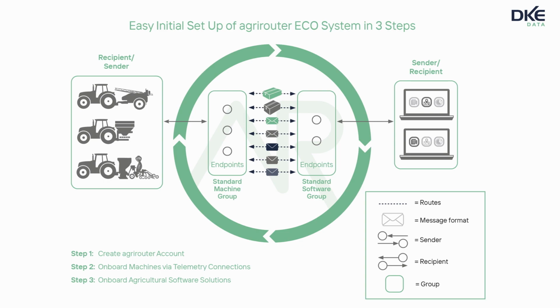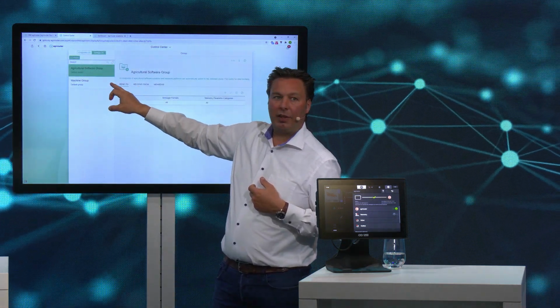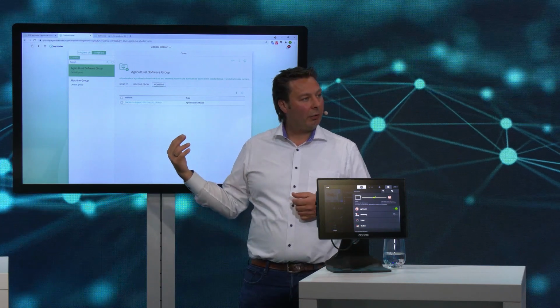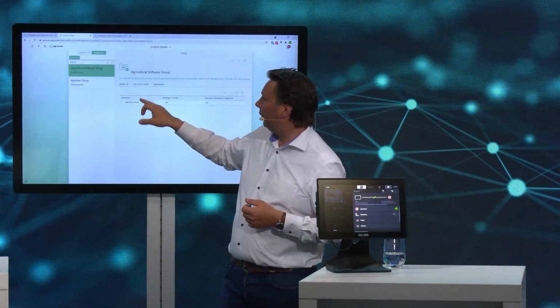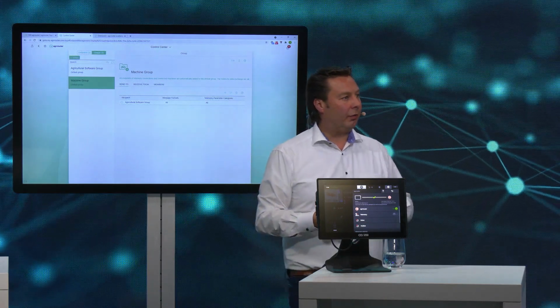So I explained it here maybe on the agrirouter account again. We go to the control center and we have here these two groups, the standard software group and the standard machine group. And in the standard software group we find here on members, Cloud Farm, it goes automatically to this software. And this software group can send something to the machine group and can receive something from the machine group. And the machine group, vice versa, can send to the software and receive.